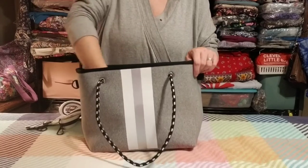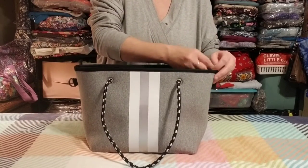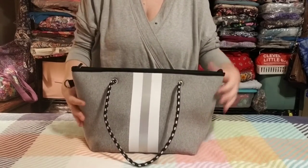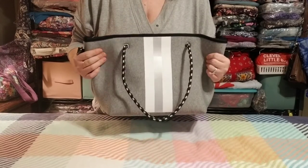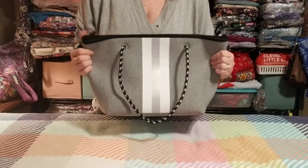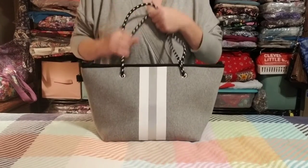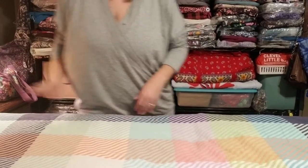So I got this one, and I really like the way the material feels. It's like thick and plush, but not heavy, and it just feels like a good quality material. So that sent me down the rabbit hole looking for more neoprene bags.